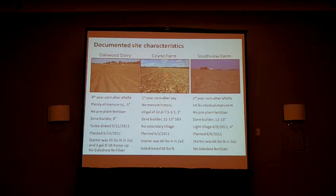This was what the Coin Farm field looked like on the day that we put the plots in. You can see it was a soybean field, so this was a first year corn field after soy. And on this one, you could visually see the zones. This was Southview Farm. You could not see the zones on this field because it had been prepared and then it got wet. We had heavy rain. They had to delay planting, and then it had developed a crust. So they went back over with a light tillage just before we put the plots in. So that's what that looked like.